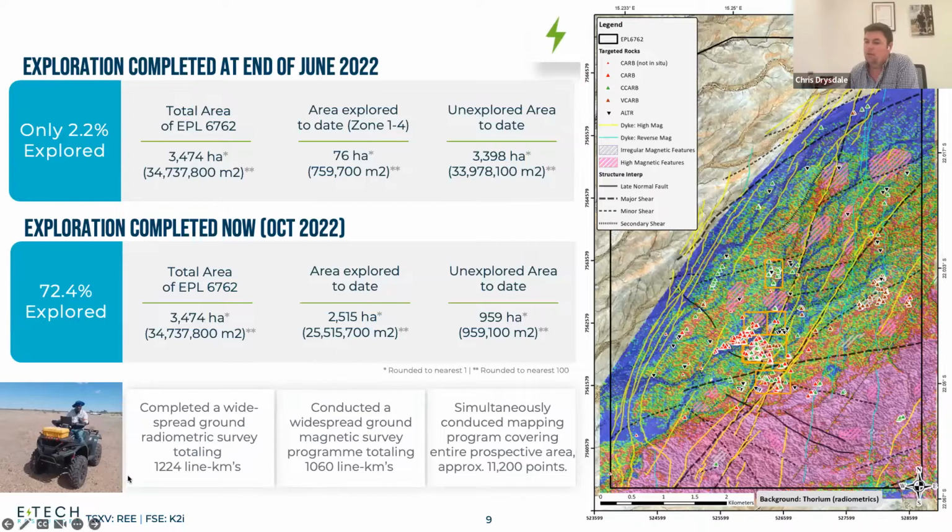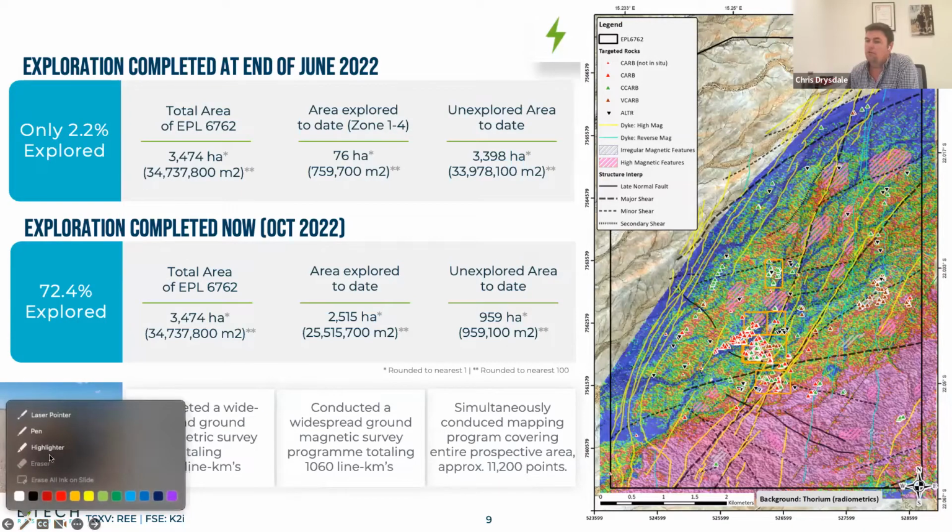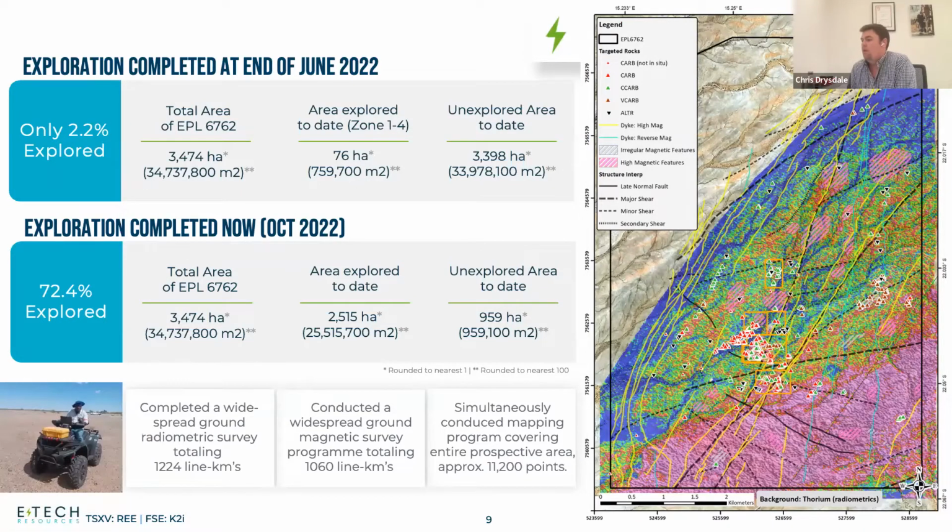Exactly, and that's the one thing that we focused on with the guys. We said to them, here's zones 1, if you can see my laser, here's zones 1 through to 3. We can see that we have lithologies of interest dotted all the way through that. And we spent a lot of time as a team mapping through there, seeing what lithologies we're seeing, looking at the core, understanding what lithologies we're seeing underneath it.